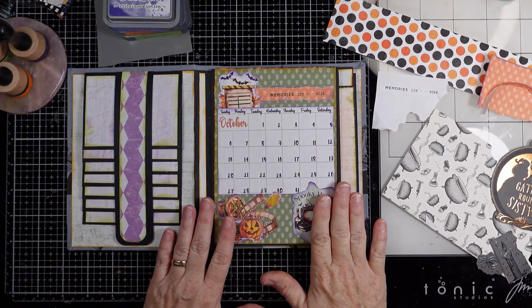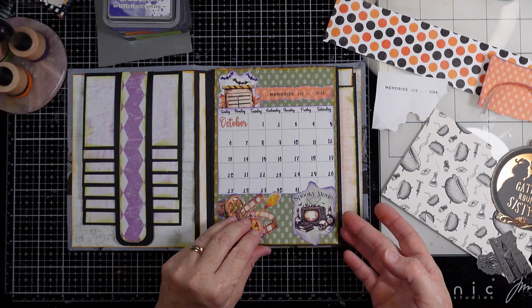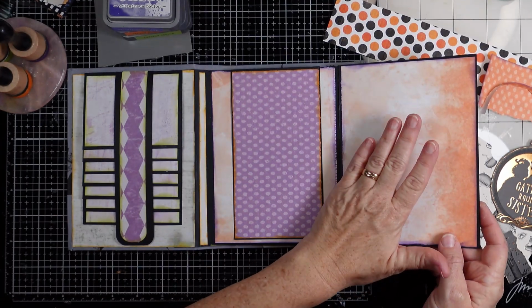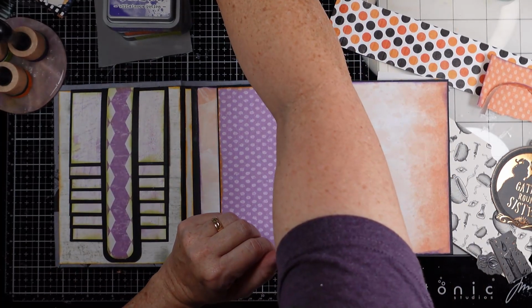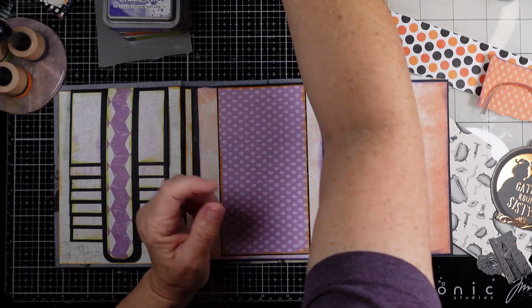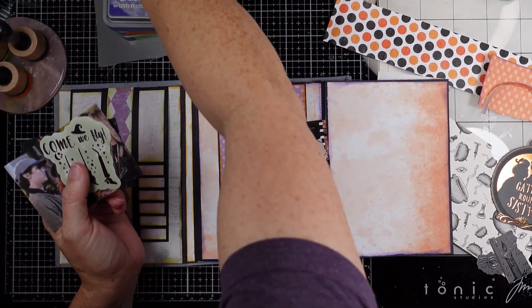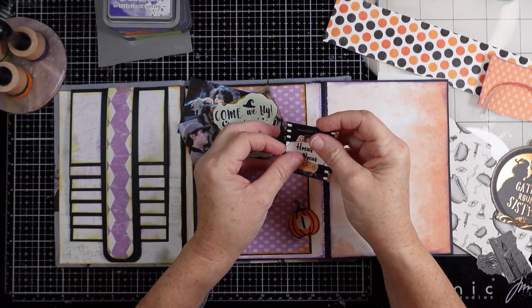Alright, we've got our base page for our album set up, so I'm going to move on to my first movie. And I think I'm going to do that on the inside cover here. My first movie that I watched on the 1st was Hocus Pocus. It is one of my favorites.